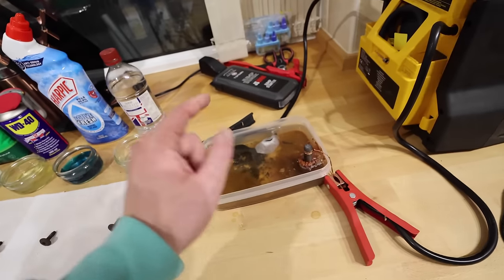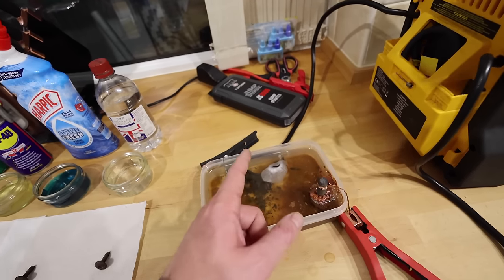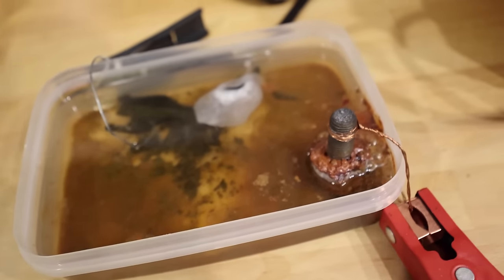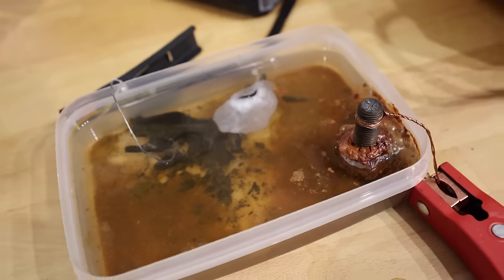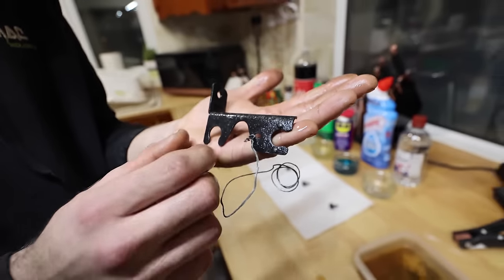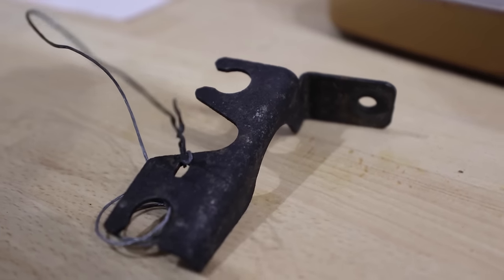And then you just leave it, and as long as the item that you're wanting to clean is bubbling, it's working. And you can see how much that has pulled off that nasty rusty bracket from before. Scrub it. And how long's that been? It's been a day. That is almost like a new bracket. It's gonna need painting to protect it though.